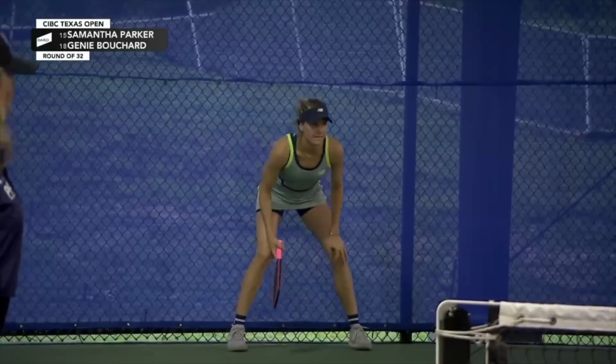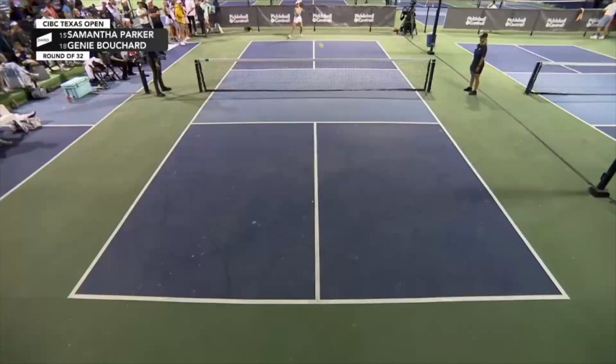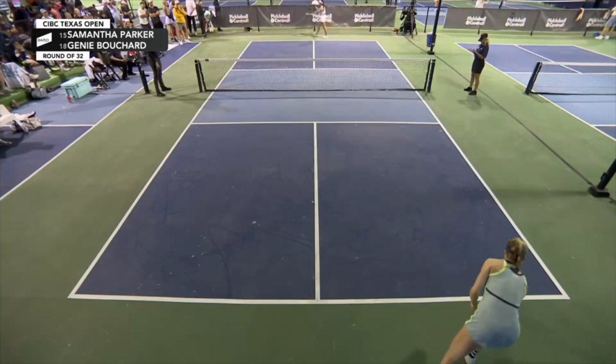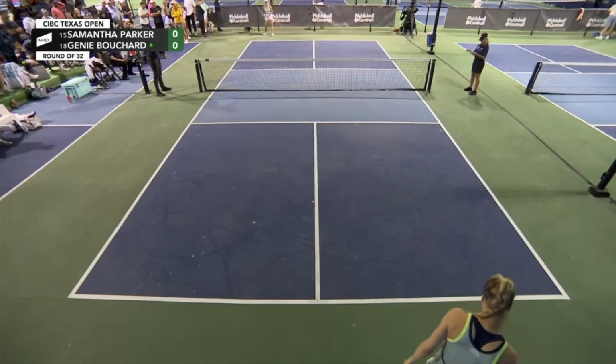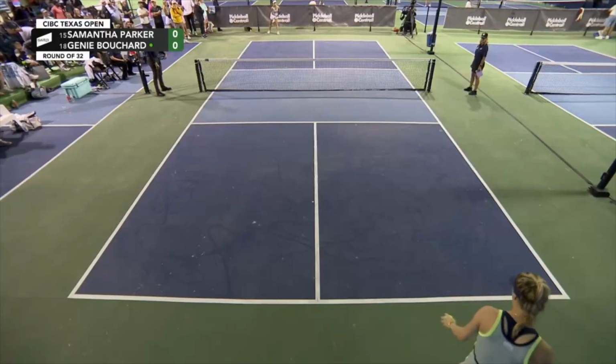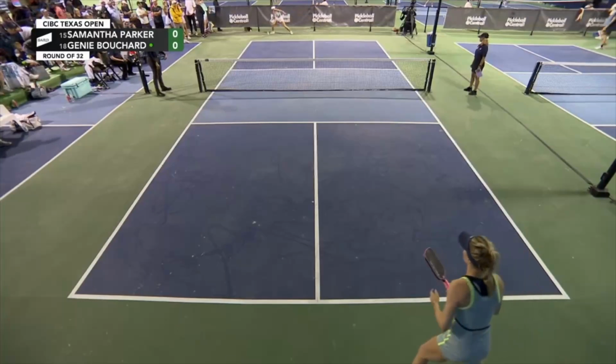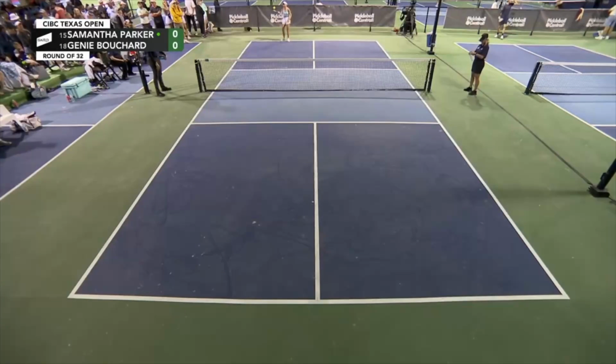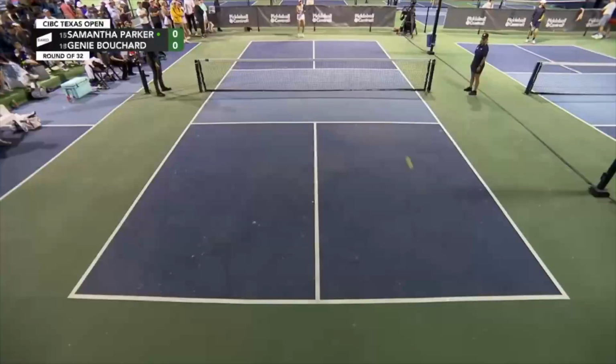Tennis resume. Samantha Parker will serve it to start. Let's play pickleball. And Samantha will serve it deep. Genie would like to start serving. Yeah, you know, the Canadians are always nice, right? And Genie just gives it right back. What is happening? Friendly start to the match here, Dave. They're too nice. She's like, no, you go first.